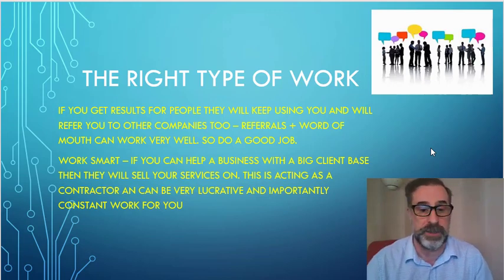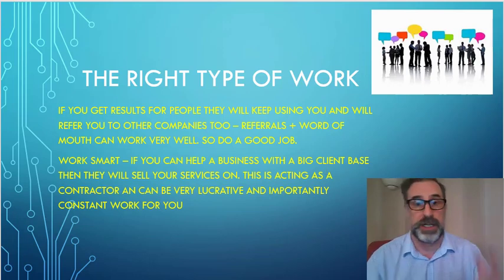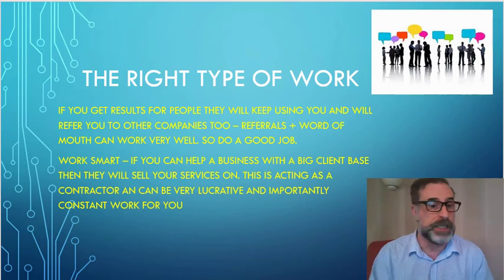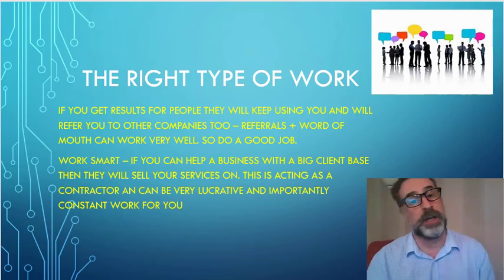The other thing that you can do is you can help a business that has a large client base. Now, I'll give you an example. We'll take a property company, and if you're a plumber, you go to a property company and say, look, this is what I do, there's my card, this is our website, and if I can help you in any way, let me know.